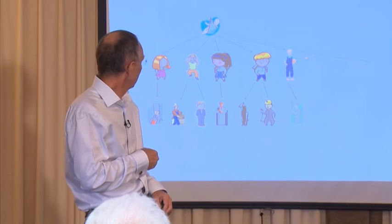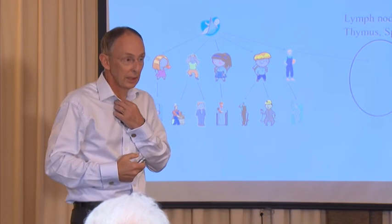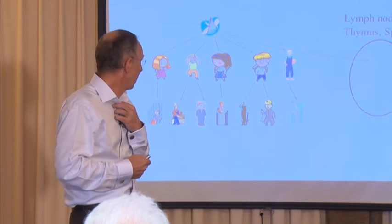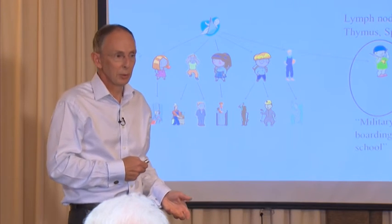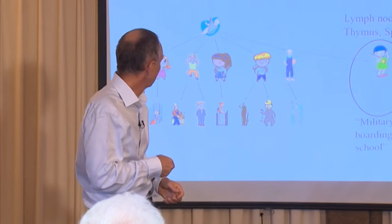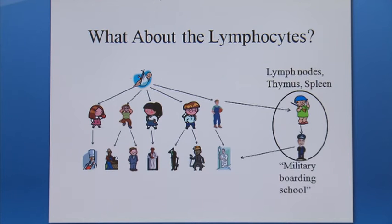Some of these immature cells travel quite early in their life out to the lymph nodes and the thymus, which is a gland up in the throat and the neck here, and the spleen. And it's like a military training academy, because the lymphocytes are part of the defence system. So you have these sort of baby soldiers, it's like boarding school, and they grow up into mature soldiers, which then can go back into the bone marrow and function. So that's another part of our defence. So these are the sort of foot soldiers. This is like the officer training school, I suppose.